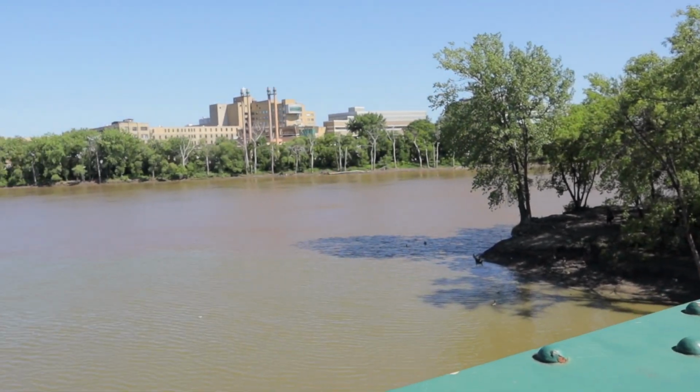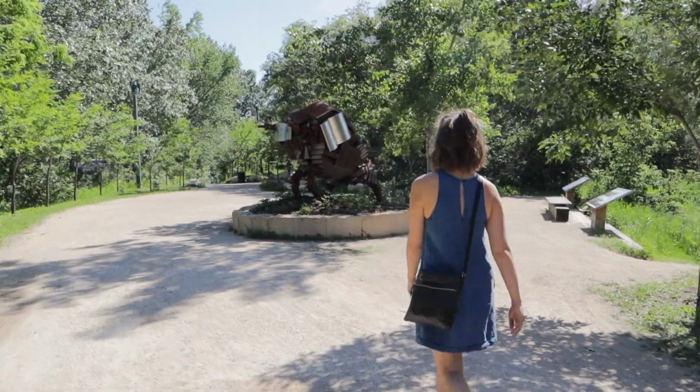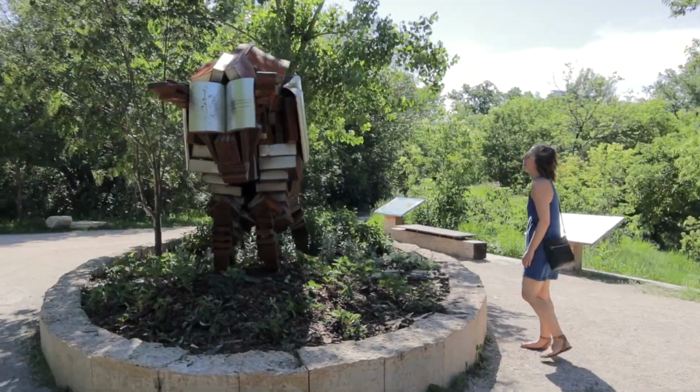Forks isn't just a confluence of two rivers, the Red and the Assiniboine. It's also a confluence of cultures and community, and that's pretty awesome.